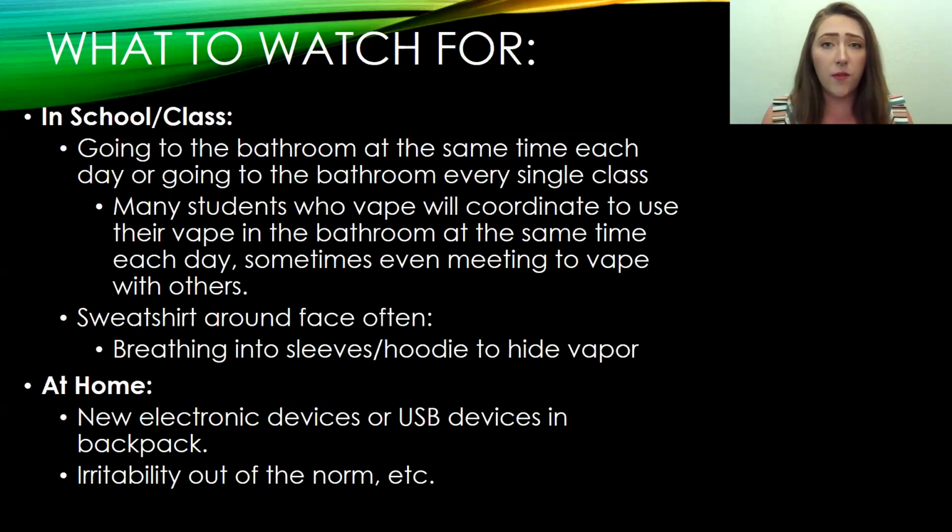Now, inside of the classroom, an idea to keep around is sweatshirts or t-shirts around their face, often pulling it up to disguise the smoke and vaping vapor that's coming out here. A lot of students will blow into their sweatshirts. They can hide that. There's a thing out there now that they can learn called stealth vaping. That's just the idea of taking smaller hits so the dispersement of vapor is a lot smaller as they go. So just kind of keeping an eye around that behavior out of the normal.